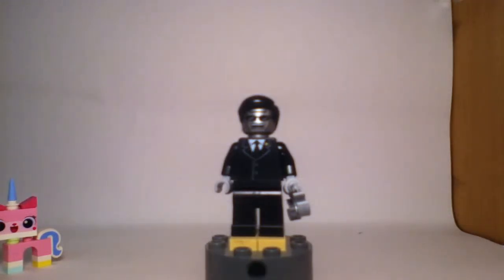Some people pronounce it Executron because he's an executive, therefore a businessman. But some have also pronounced it Executron, which would mean more of an executioner, and I don't think that's the proper way it's portrayed in the movie as well as in the set. This is just your business minifigure.